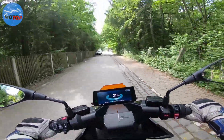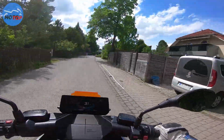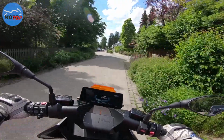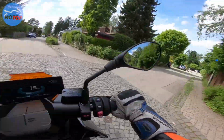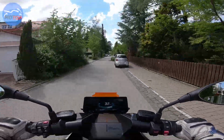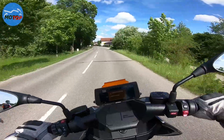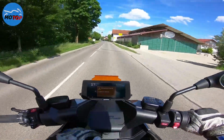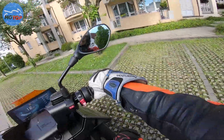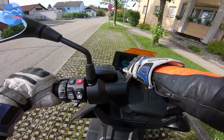Now we have a lot of stop and go because the vehicles coming from the right have right of way. So we have to brake a lot and stop and go without using the hydraulic brakes. Now at 15% it claims that I have to recharge. Finally we arrive at home. We have 8% capacity left.